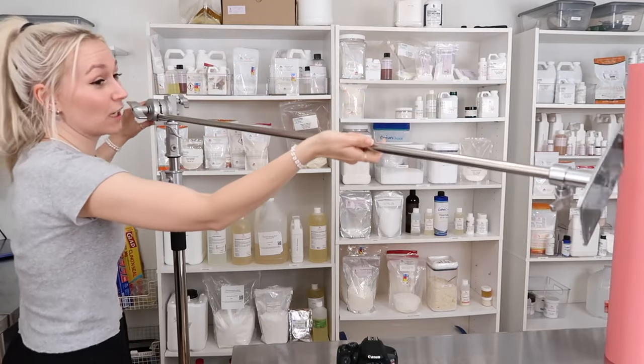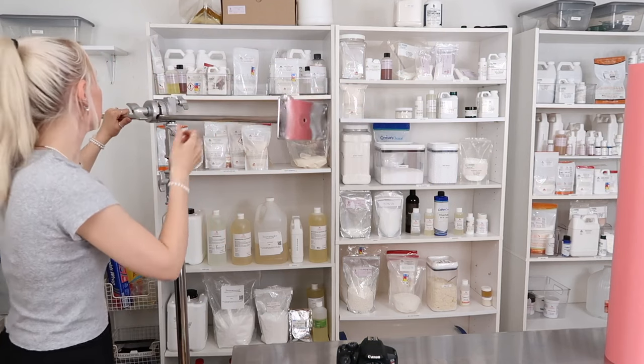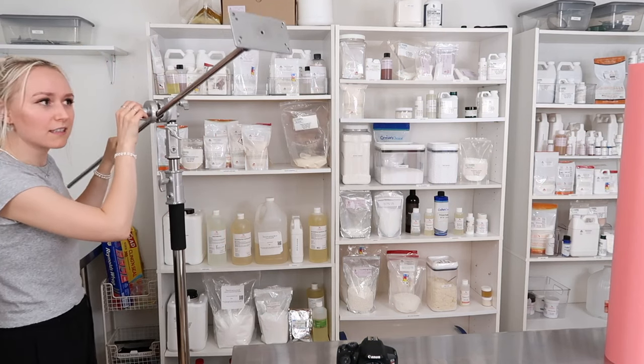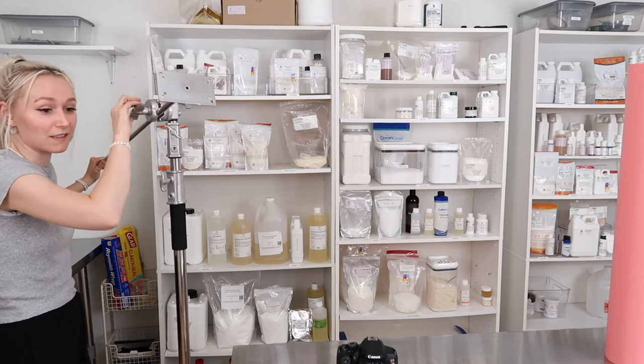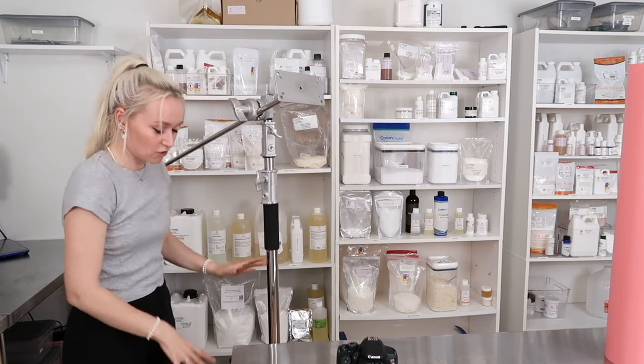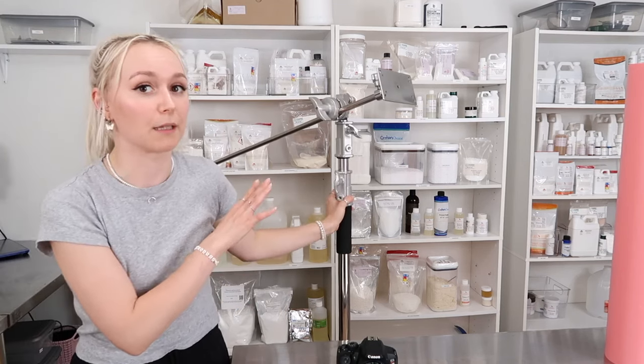Honestly, I'm surprised it's only $100. I thought that seemed really expensive, but now that I see the quality of this, this is really good quality. None of my tripods are this nice. And the base of it is just so sturdy. This, I'm not even kidding, I really, really recommend this.